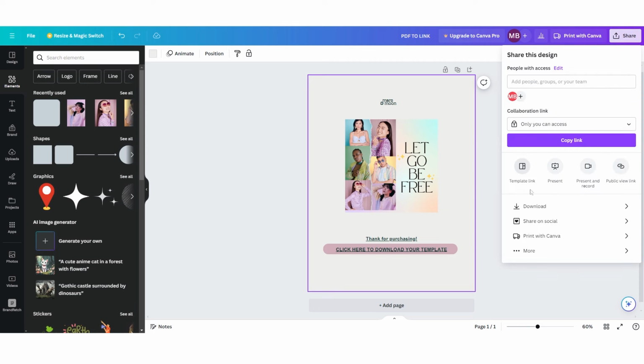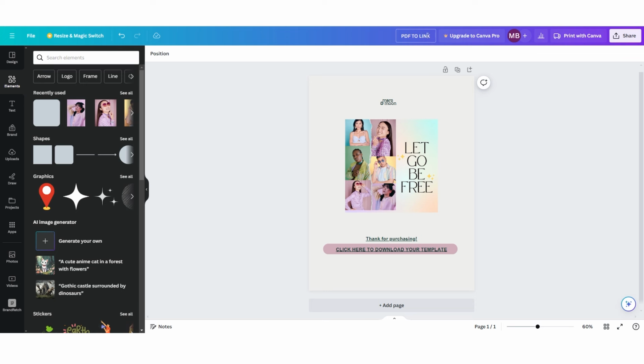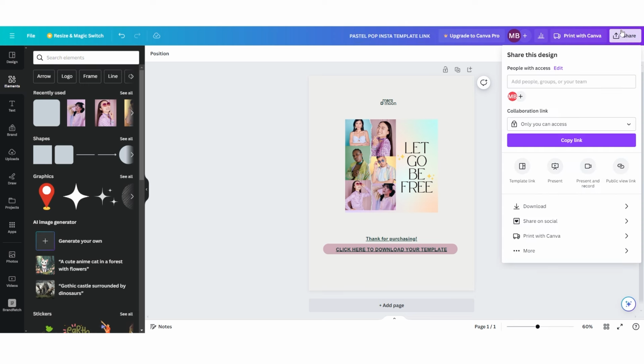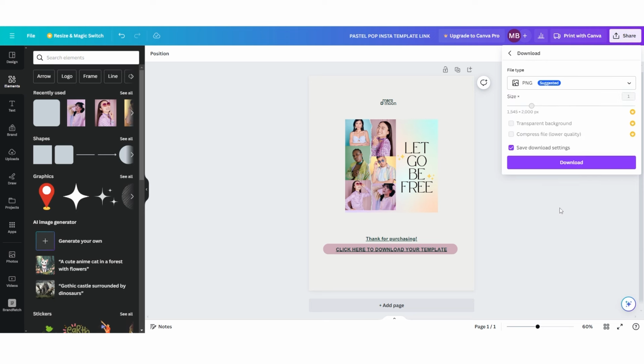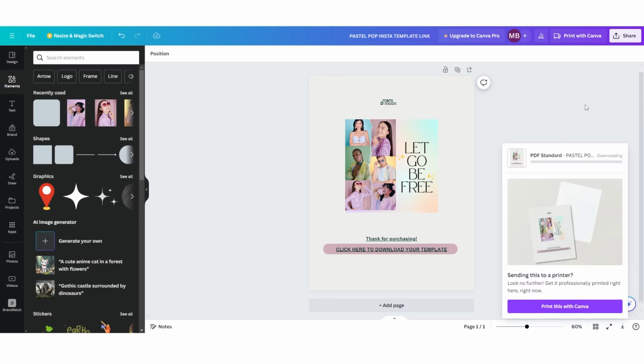So I'm going to go to share, download, and I also want to make sure that I am saving this as something that is recognizable to the customer, because that is what it's going to download as. So I can just say Pastel Pop Insta template link. So I'm going to go to share, download, and then instead of a PNG, I'm going to do PDF standard. And now I can download it.